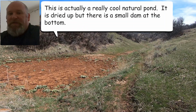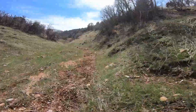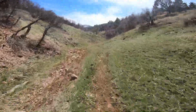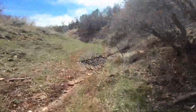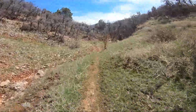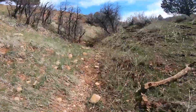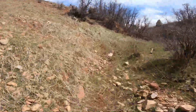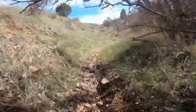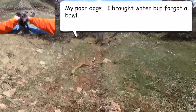This is actually a really cool natural pond. It is dried up, but there is a small dam at the bottom. My poor dogs. I brought water, but I forgot a bowl.